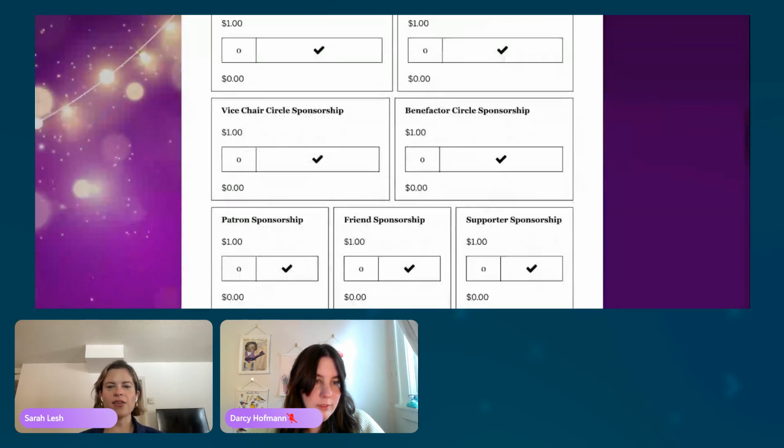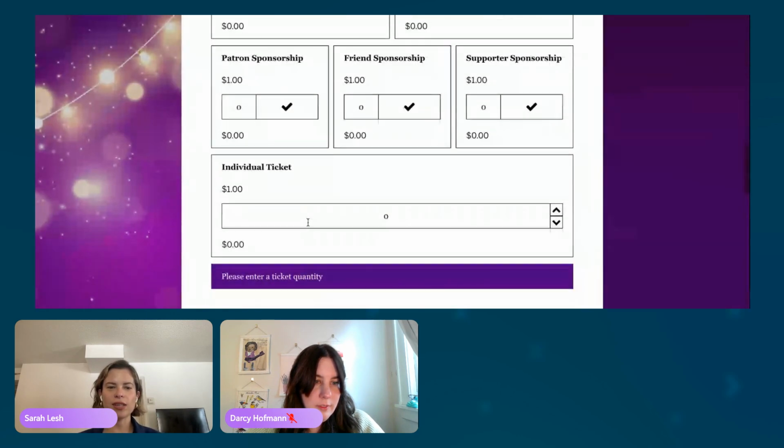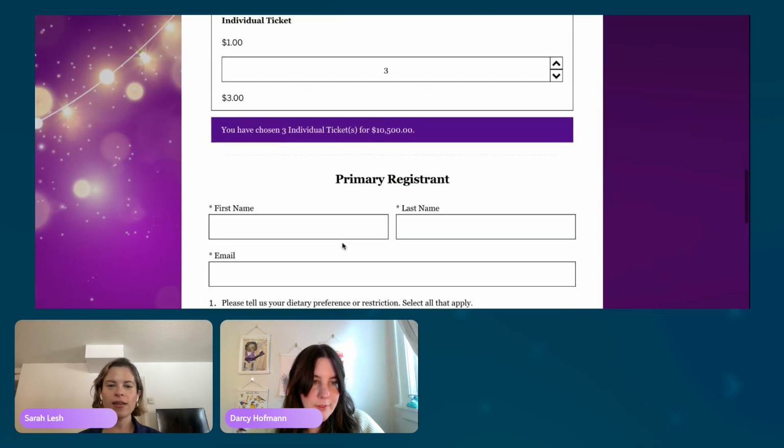There we go. Okay, so we added on this individual ticket, rather than having just an open-ended quantity, we added this scroller. So you could just scroll up and down. In the session I'm doing tomorrow, we'll be looking at how to add this in as well, so heads up. So that is kind of a nice add-on to the individual tickets here.